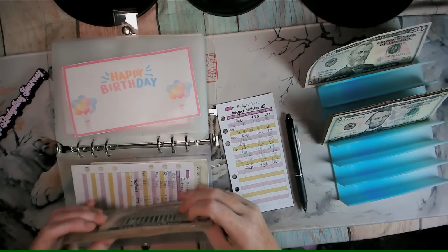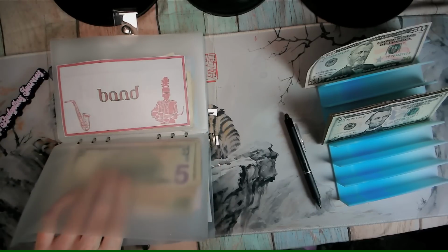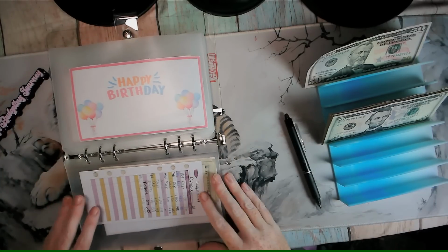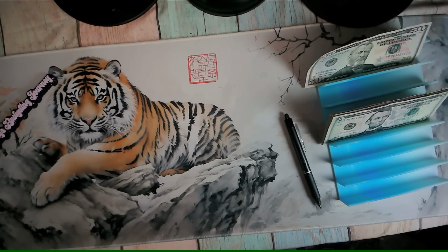So she's wanting to go to the zoo, and she's also wanting to go to Hot Topic to get some clothes. So I told her that the 200 can go to clothes, and I have some money left over from my vacation that I can use for the birthday tickets, the tickets for the zoo.